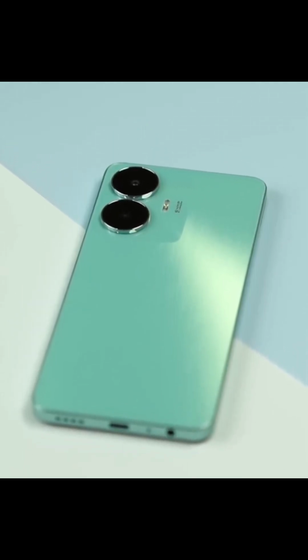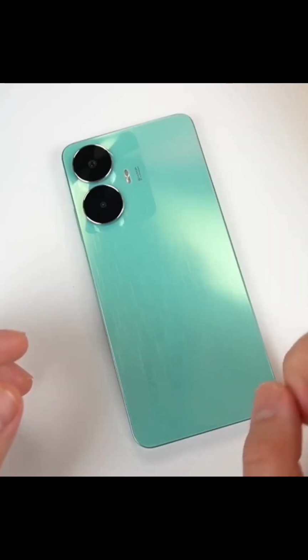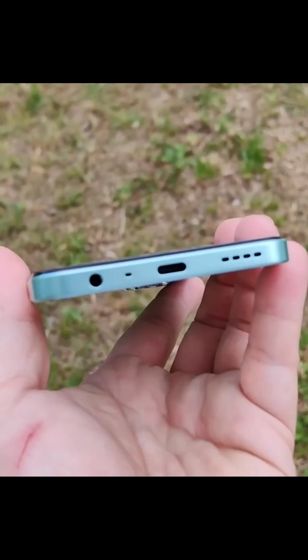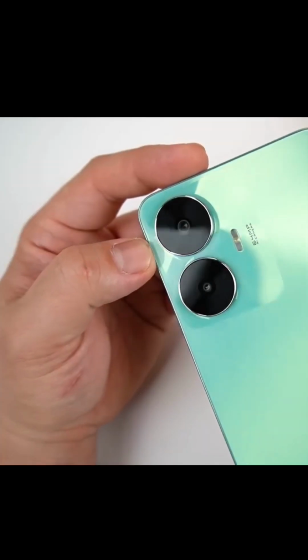Pero, napakalaki ng mga camera sa likod. And get this, meron pa siyang 5,000 mAh of battery. And for the first time, fast charging! 33 watts inilagay. I love you, Realme. This is the next big thing. The Realme C55. Wow, ang ganda.